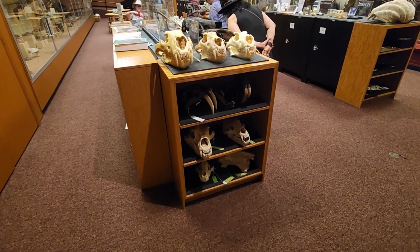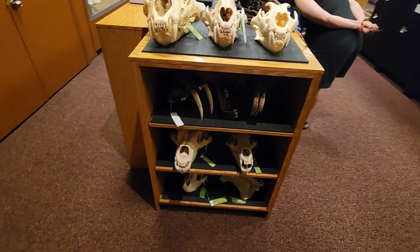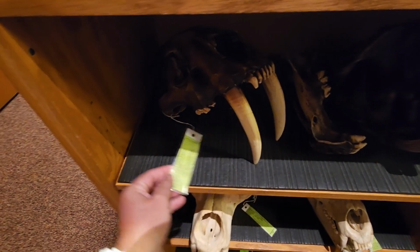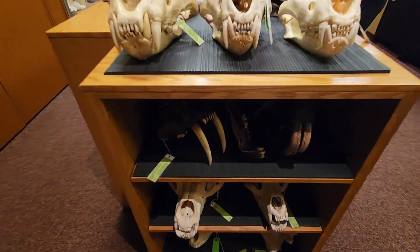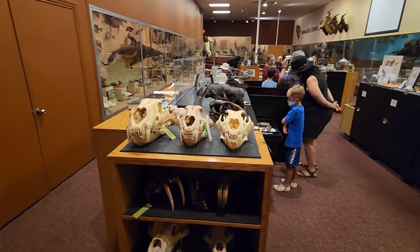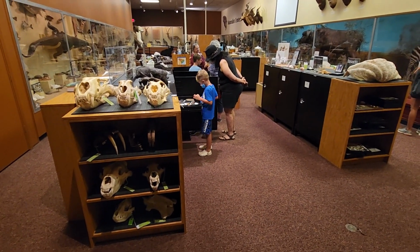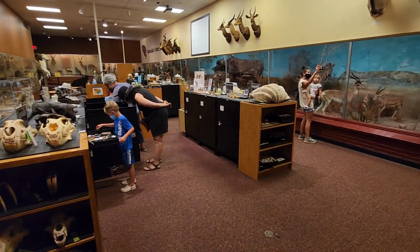And check out these fossils. Saber-toothed tiger, modern day tigers. Look at that. And they'll tell you here all about it. They'll have little tags on each one, so you can touch them too. Wow, those are very, very cool. But this is a great little touch area and inspect each of the fossils, the skeletons. They also have shells there too.